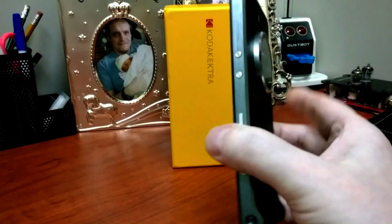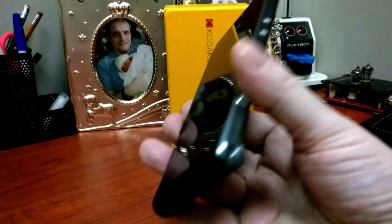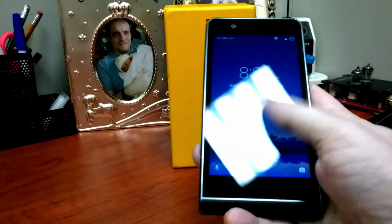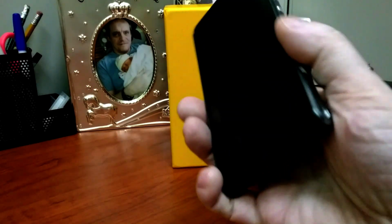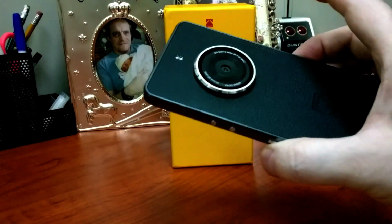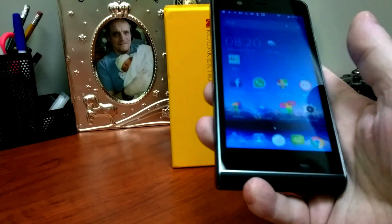I was actually looking at getting a Windows phone for various reasons, and I came across this, and I liked the look of it, so I bought it, and I really like it. Okay, I think it is really very decent. I mean, there are some caveats, and I'll get into that in a minute. But I like the look of it.